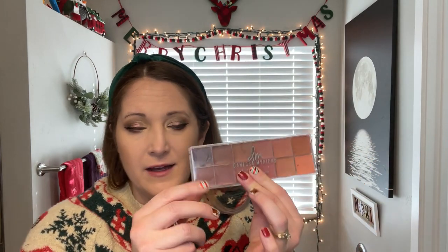My 2021 favorite blush was, I had two. So I had this palette from Danessa Myricks. It's the Luxe cream palette. And this Danessa Myricks has actually come to Sephora, but you can't buy this on Sephora. I bought this on Beautylish. And then also I got the Rare Beauty Soft Pinch Blush. Okay, this one, I actually used this one yesterday too. That is so funny. I didn't mean to do that. Huh, interesting.